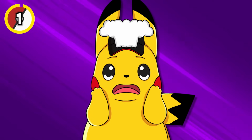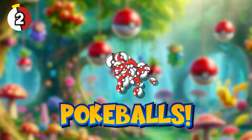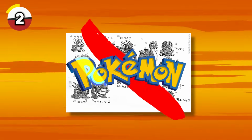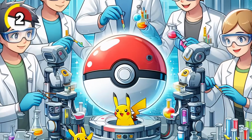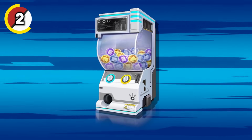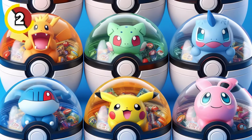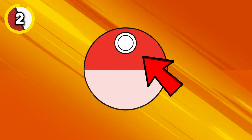Those capsules looked like this. But later on, the capsules would become known as Pokeballs, and the capsule monsters as Pokemon. And just as the game's name was changed, the design of the Pokeball was changed too. What even inspired Sugimori to sketch this design in the first place were capsules for gashapon machines, which contain small handheld toys. So when his design was changed, the button was relocated from the top of one half to the center of the opening.